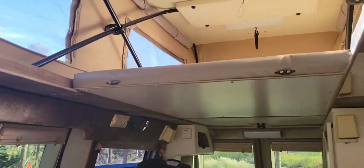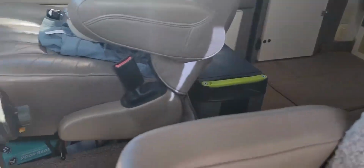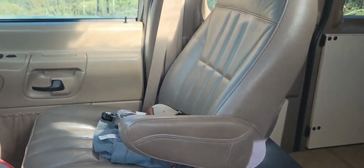Everything looks really good condition. That's just a lithium jump pack.